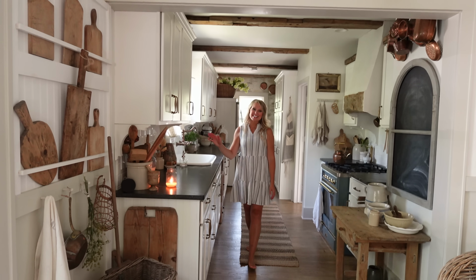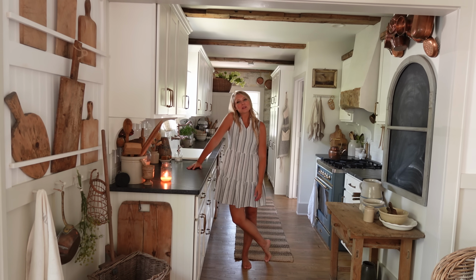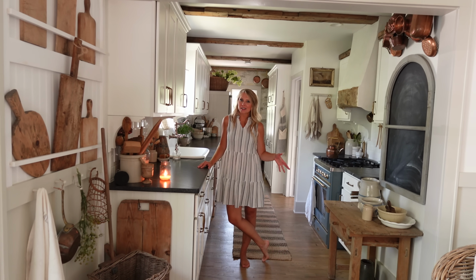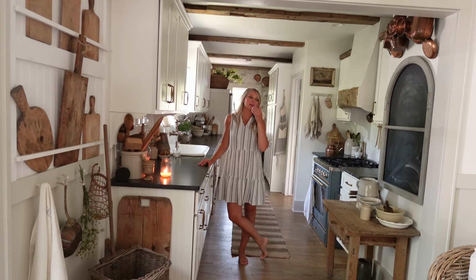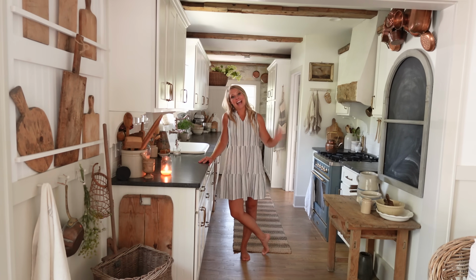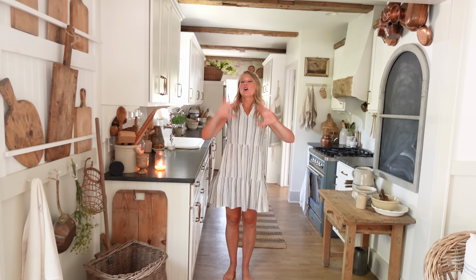All right, so this is our kitchen and probably one of the spaces that we've done the most work in. Would you agree? Yes. Mike would agree. Oh, maybe the basement. We had to completely finish our basement, but it's a galley style kitchen, and I will say again, the previous owner opened this up. So originally it was a single door that opened into the kitchen.